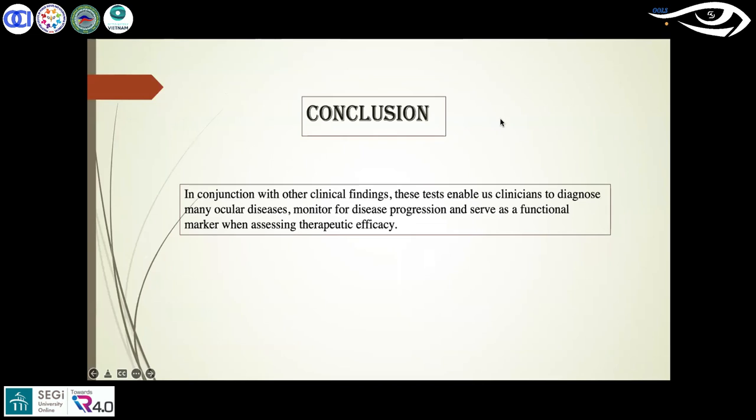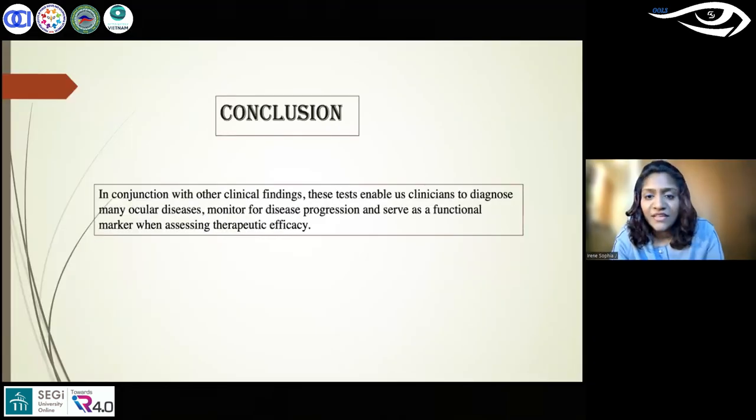So we saw all these standard tests, and there are standard protocols which need to be followed, because if these tests are not conducted in a correct manner, then the results are not comparable. So we need to follow the ISCEV standards, and these electrodiagnostic tests along with the clinical findings will help us to diagnose many conditions and also monitor the disease progression, and also serve as a functional marker for assessing therapeutic efficacy. So this is how we use the electrodiagnostic tests. Thank you.